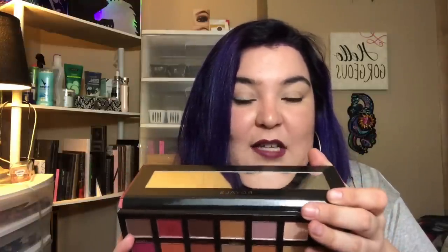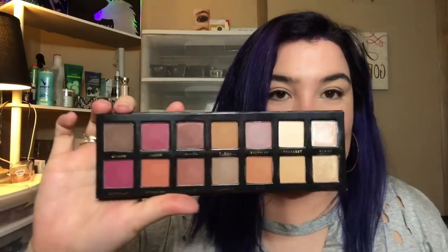Not too bad. It reminds me very closely of the ABH layout as far as pan size and the actual layout of them. As far as the packaging, it's pretty similar. I'm pretty sure the ABH palettes are a little bit shorter and a little bit thicker, but for layout, it's pretty much identical. Once again, a very decent sized mirror, almost the entire length of the top of the palette. But let's go ahead and start the swatching process.